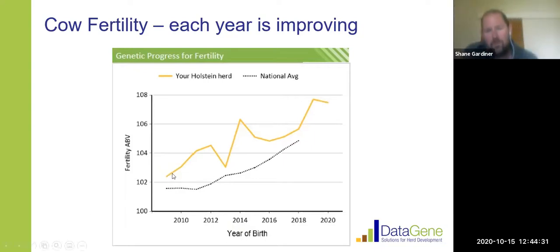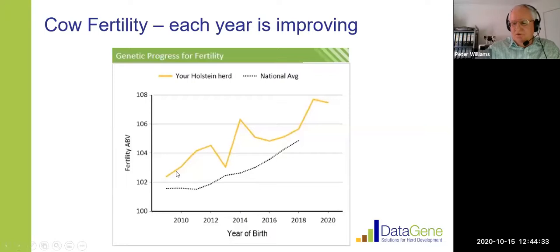Yeah. So you were selecting overseas bulls based on their overseas daughter fertility values. Yep. And we can see with your calves, this is the national trend, the Holstein national trend. You were already significantly above the national trend.